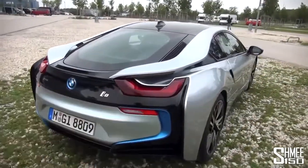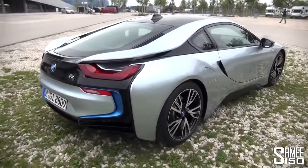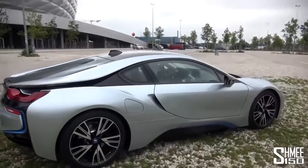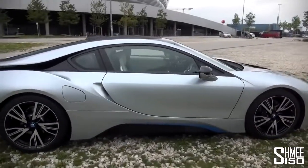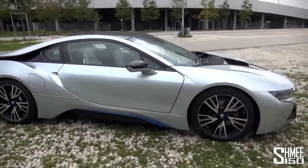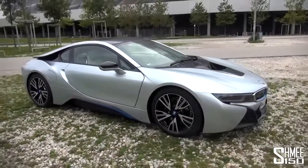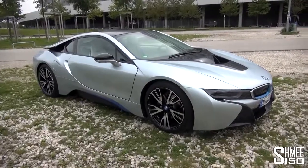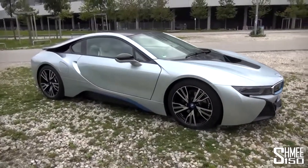All the blue touches signify the electric hybrid side of things. And yeah, it's brilliant. It's a 2+2, so there are back seats, but they're not the most spacious in the world. This car is obviously finished in the silver. Has the 20-inch optional, I think, wheels, which look very nice.